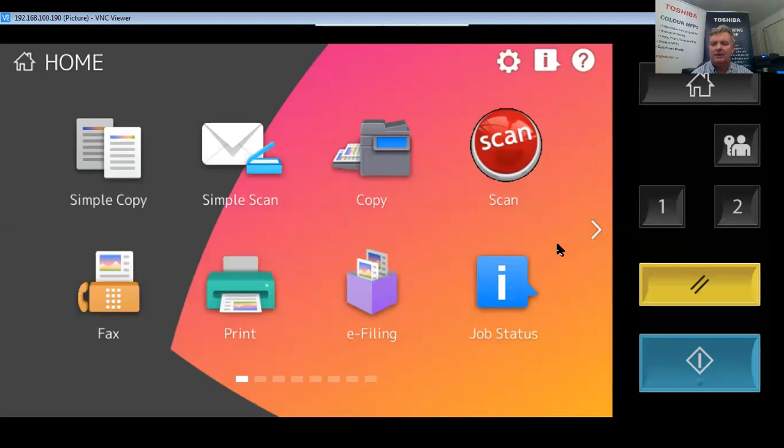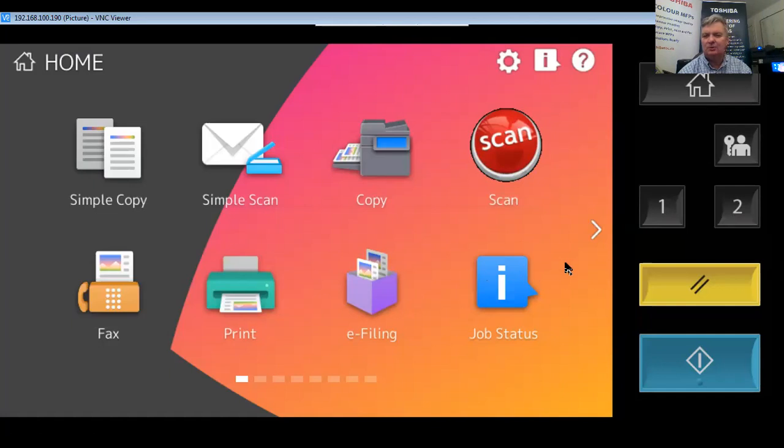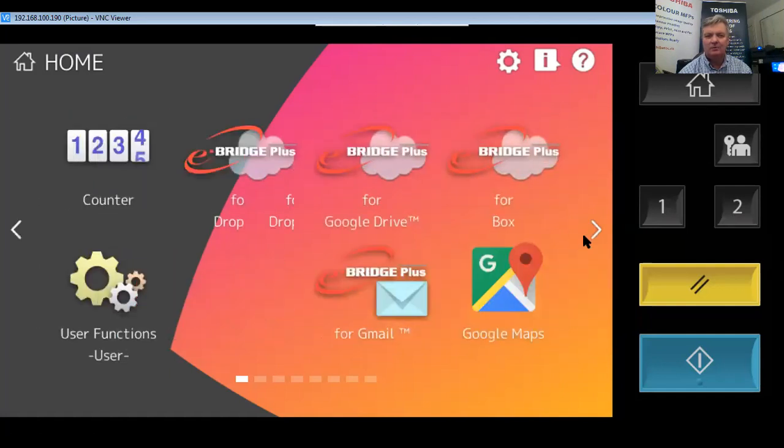So now what we're looking at, I've actually now connected via the virtual network connection to the copier that's right over my shoulder here, where you can see the LCD panel on. And this is the actual panel. I can do things like maybe do a copy job or whatever it may be. But today I'm interested in showing you how we can remotely service that copier.